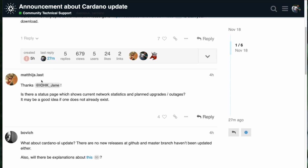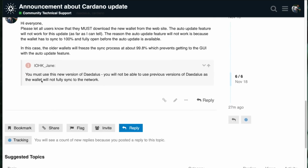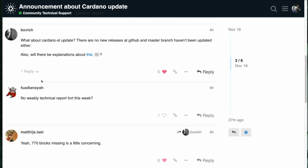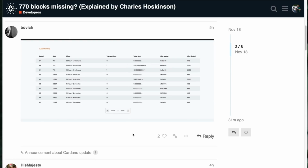Yeah, there's some missing blocks that can be concerning, and there's a link I need to follow through to. Okay, here, so from user Bovich, there's a link I need to follow through. Also, where there'll be an explanation about this, and there's been 50 people clicked on this link so far. So I'm going to go there, where the forum user Bovich posted the output of the Cardano Block Explorer, which I always have a hard time understanding, so I'm glad smart people can post that and ask the good questions. Thank you, user Bovich. I appreciate that.